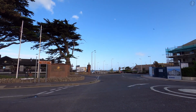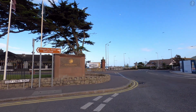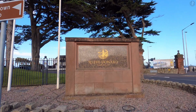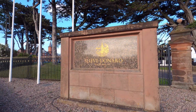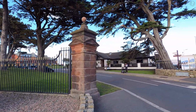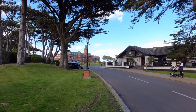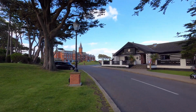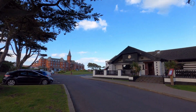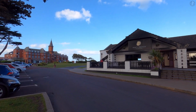But even today, Newcastle has a lot to show for itself, and here on the northern edge of town, we're approaching the pristine grounds of the luxurious Slieve Donard Hotel, housed in a spectacular late Victorian building, and which offers some stunning views of the coast. We'll take a closer look at the hotel itself in a minute or so, but right next door to the Slieve Donard, just up the coast, you'll also find one of Ireland's oldest and most famous golf clubs, the Royal County Down Golf Club, which opened back in 1889.